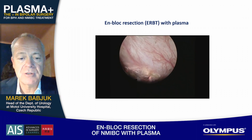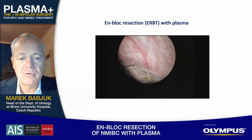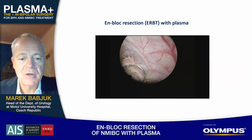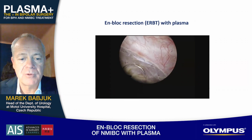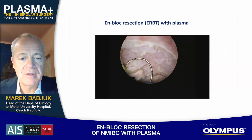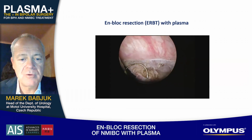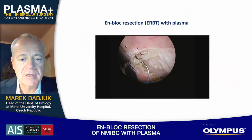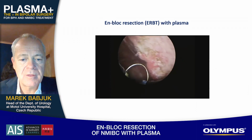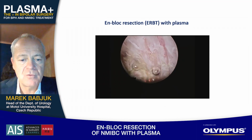the en-bloc resection. It is always very important first to demarcate the tumor area, and then start to find a good level of resection to have enough muscle in the specimen, but without the bladder perforation, which is possible. As you can see here, the resection is deep enough. On the other hand, there is no real perforation at this moment, and we continue with this retrograde technique, so that within a few minutes we will achieve the complete resection of the tumor.